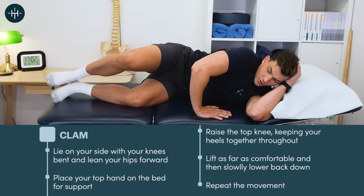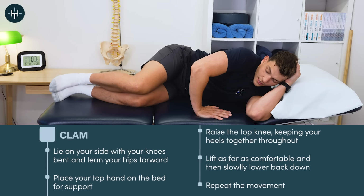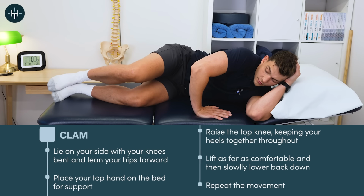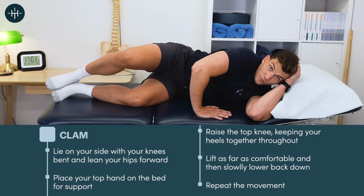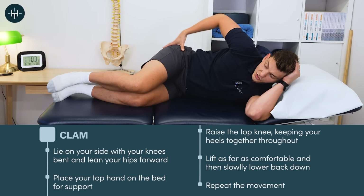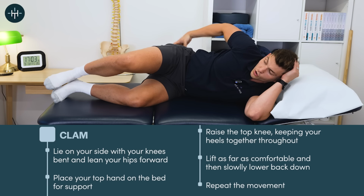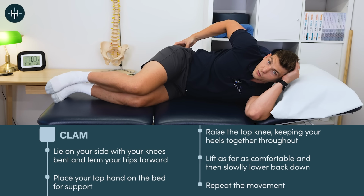So we're going to lift up, squeeze at the top, and then slowly back down, and then up, squeeze at the top, and then slowly back down. Now, if you look at this movement, it's probably a smaller movement than you were expecting from me, but that's just because I've really tipped myself forward. So I've limited what I can do, and I've totally isolated the glute at the back.